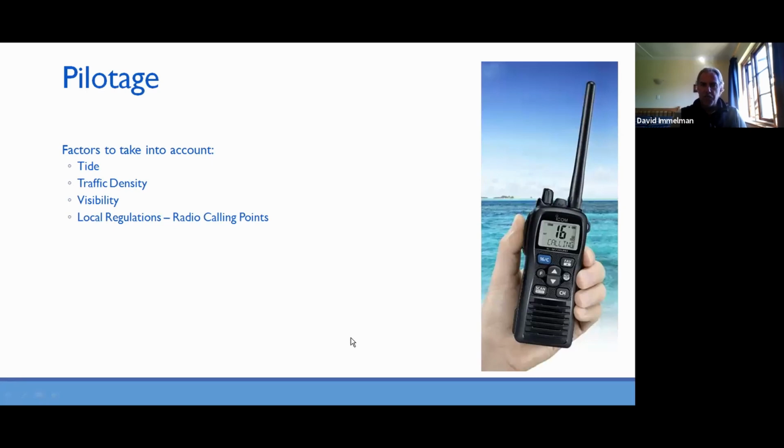You need to know the local regulations of where you're leaving. What is the harbor's call sign and on what channel? And the same thing again for re-entering a harbor and any safe havens. There's nothing worse than a harbor master getting on the radio to you and saying, pull in, you're not obeying my rules, you're not allowed to leave, because you haven't called them.